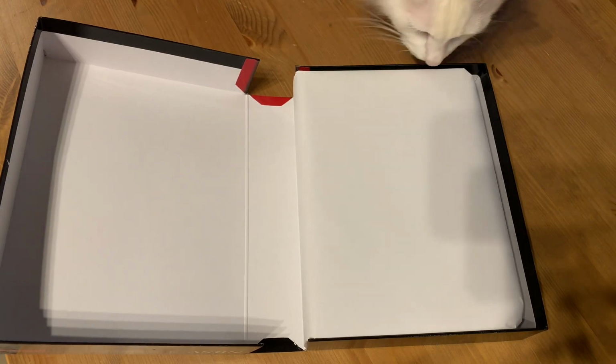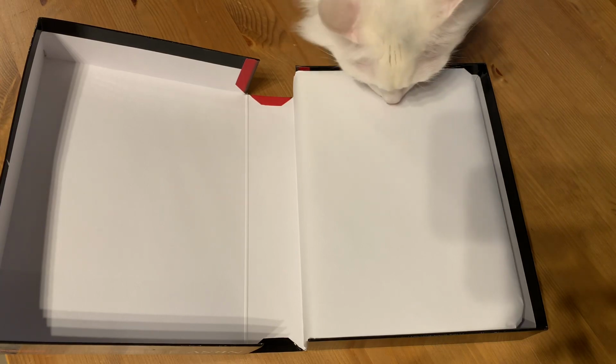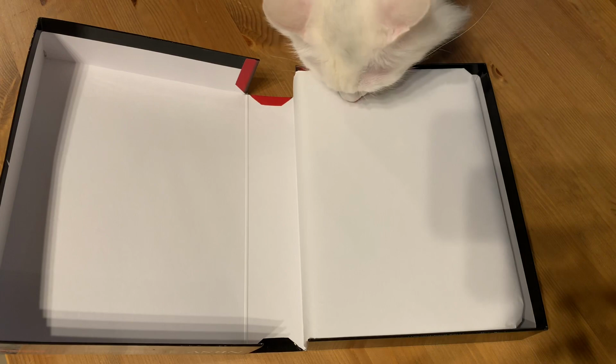Oh, cat is coming back for more. He smells that goat. Give me some of that goat. I don't think he's ever had goat before. What are you doing, man? You trying to get into the Word of God?